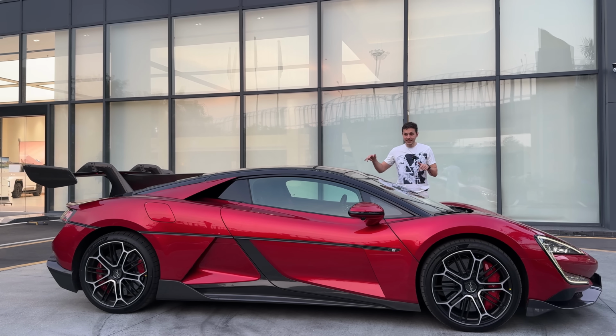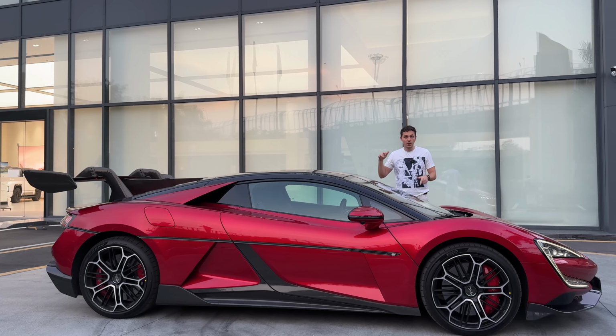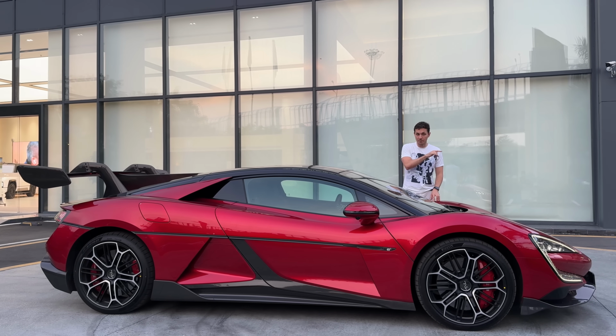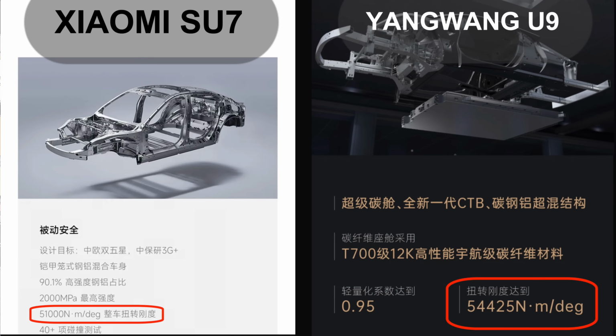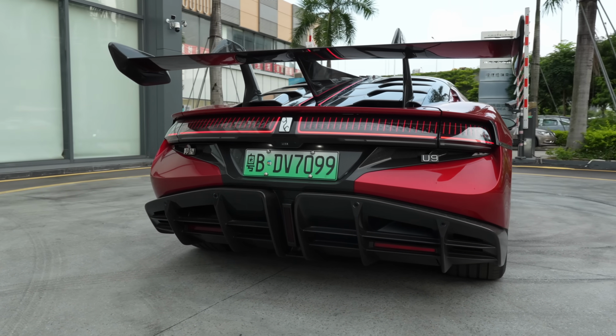The torsional rigidity of the body of this vehicle is 54,000 and a penny Newton meters per degree. That's impressive. This is even more than the Xiaomi SU Max, which recently showed 51,000. I'll demonstrate here now. Brief information for those who don't understand how important this is. For sports cars, torsional rigidity is the most important characteristic. I will try to briefly explain what it is.